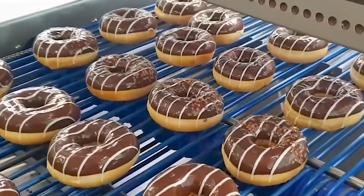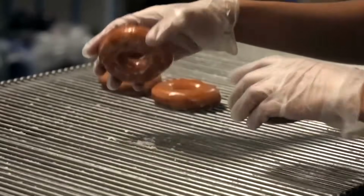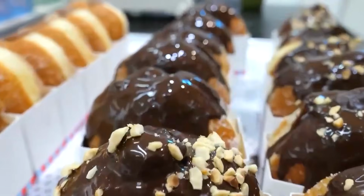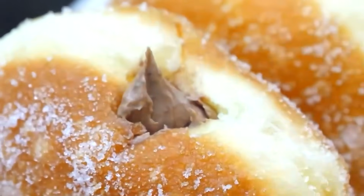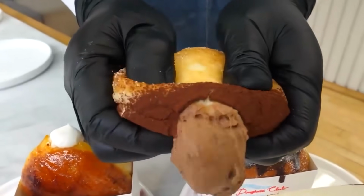Original glazed donuts are usually arranged by robotic arms into branded trays or boxes, depending on the sales channel, whether destined for in-store display, grocery retail, or food service distribution. Boxes are barcoded, date-stamped, and sealed automatically.